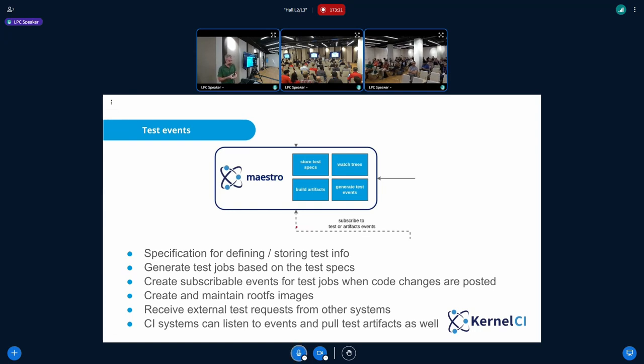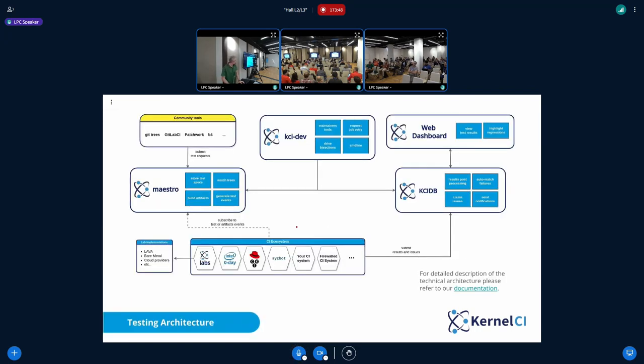And the direction we are going here is to start creating standards on how we should be specifying how things should be tested in the kernel, not just for this system, but for everyone who'd like to get more coordinated information from KernelCI and start testing things. So Maestro is placed, if we go back into the main drawing, you see that Maestro is placed to receive all the test requests or generate a bunch of them itself, and then it can forward results into our common database.